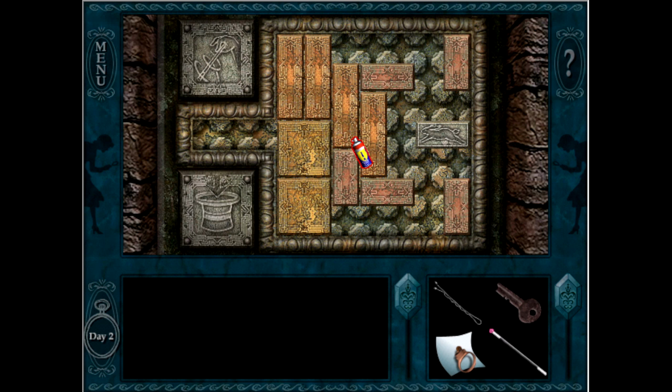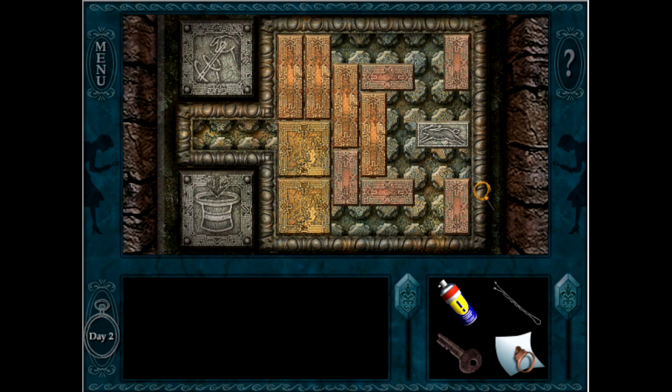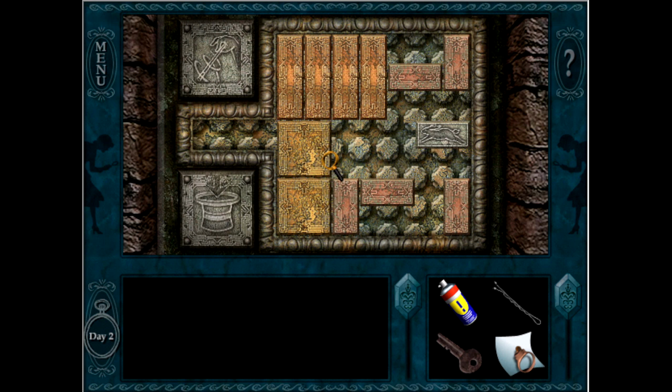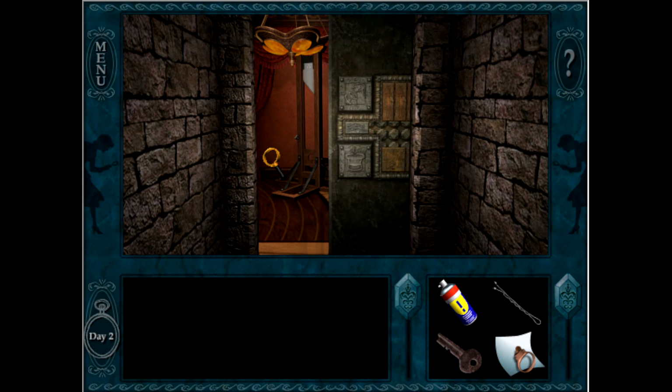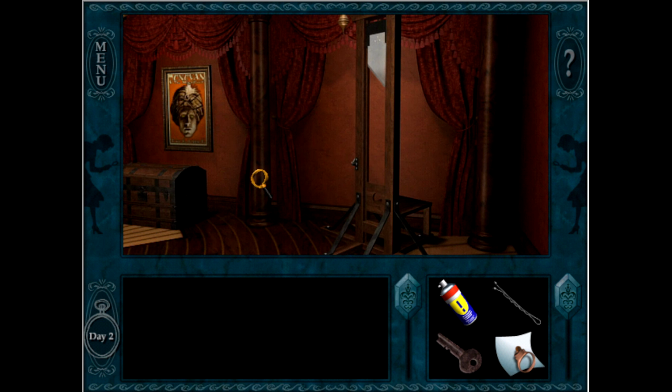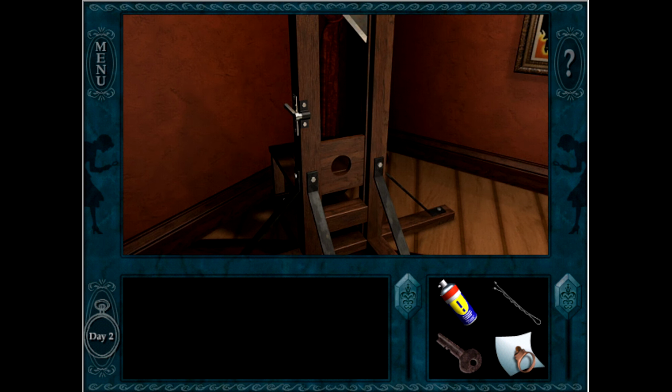We left off. We need to do this with nondescript WD-40. This should loosen things up. Non-name brand. Grease. Move the rabbit. There we go. Got it. It's a guillotine. Ooh, look at that.